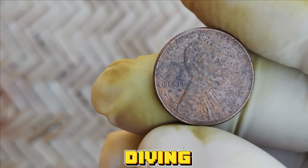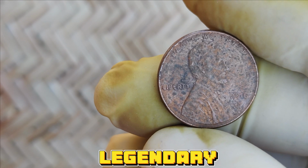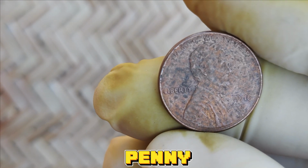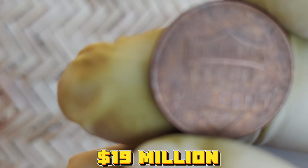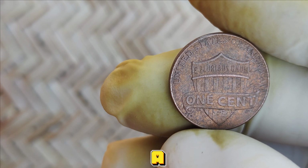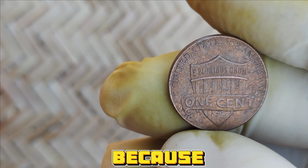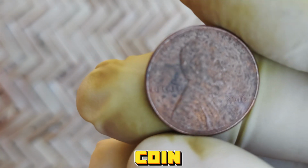Today, we're diving deep into one of the most mind-blowing discoveries in modern coin history, the legendary 2016 Lincoln penny, a 1-cent coin with a jaw-dropping value of $19 million. Yes, you heard that right, $19 million for a penny. Stay tuned because you won't believe the fascinating story behind this rare and ultra-valuable coin.